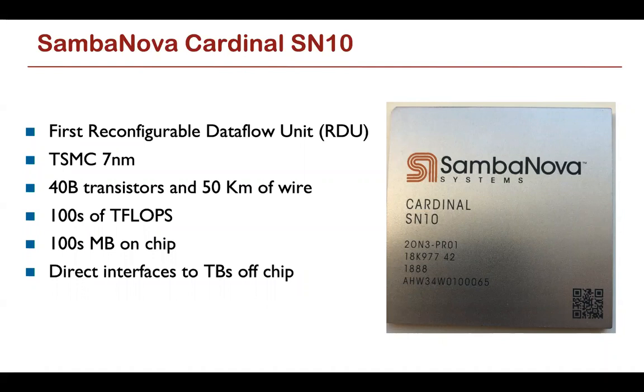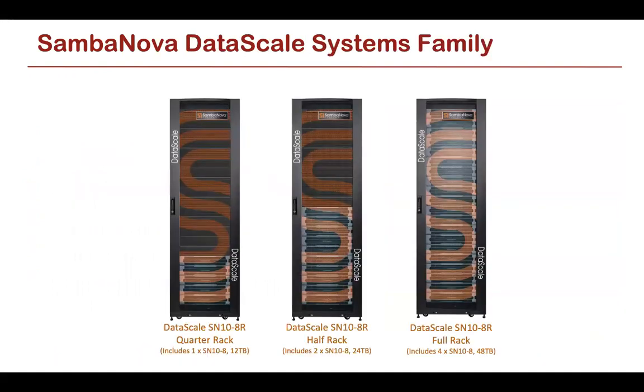And so, of course, one RDU is interesting, but what you want is a scalable system that can train very large models or provide inference for large numbers of users. And so what we have is a DataScale systems family, right? Starting with a quarter rack with 8 RDUs and 12 terabytes of DRAM, a half rack with 16 RDUs and 24 terabytes, and a full rack with 32 RDUs and 48 terabytes. And so with this capability, then you can do a huge amount of both training and inference, right?